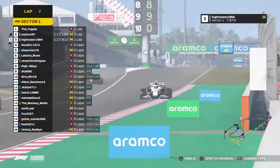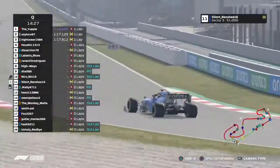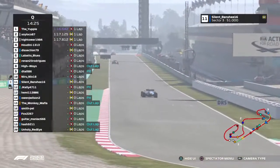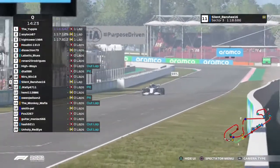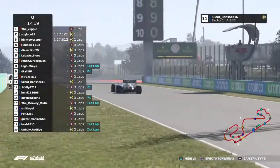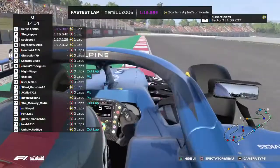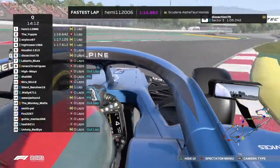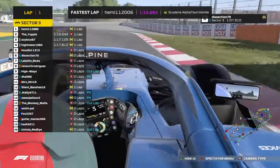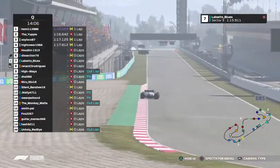Some slow cars coming out of the pits. Some more outlaps. I gotta see if I can figure out who's coming around. Here we go. Silent Banshee in the Williams racing car. Looks like he invalidated, so he'll have to take another trip around. Got an Alpine coming around. Dissection on. Oh, who do we got here? Labatt's coming around the final corner.